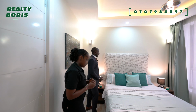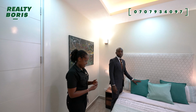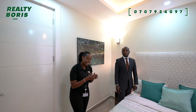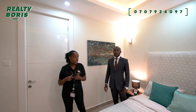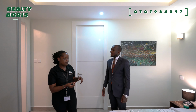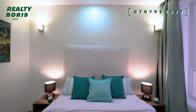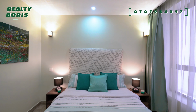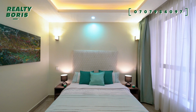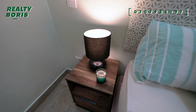I also love the contrast of the color, this blue wall to the white. It's so beautiful. I feel like sleeping here. I promise you it's comfortable. When we do home staging, it doesn't just mean bringing the furniture and the wall hangings. We bring in even the duvet cover, the pillows, the mattress, and the bed. And also notice these scented candles, with the color.